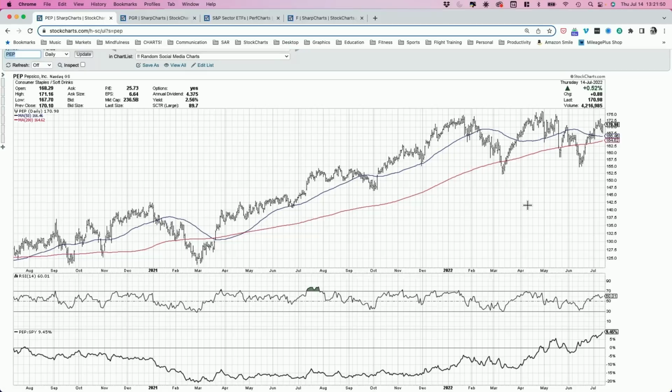Beverages in general and soft drinks have done pretty well, not because they've had incredible price gains. So on an absolute basis, you're not gaining a lot from owning Pepsi. The real value is you're not losing anything, right? You have a relatively stable price profile.